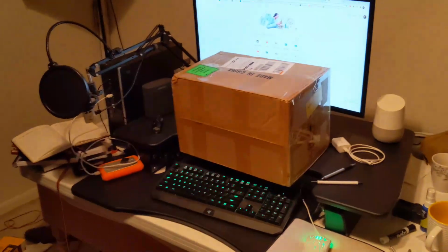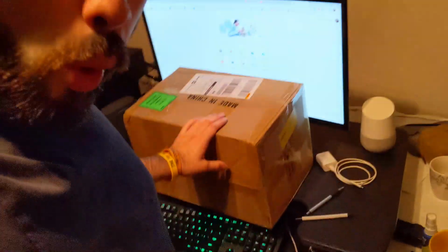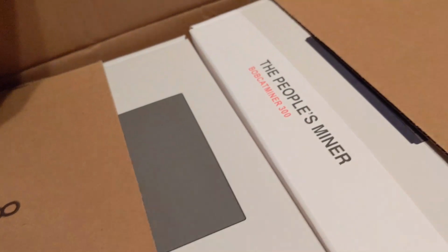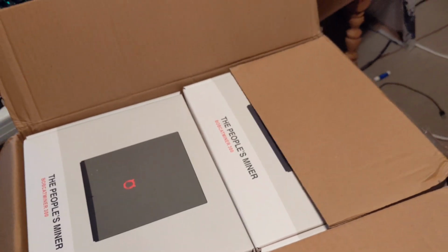Oh my god, disregard my messy desk. I got this, I didn't expect to get it right now. It's here. I was super excited, I was all hyped up. And then I was like, man, the syncrobit miner is right around the corner, it's got to come in, right? So 1 month came by, and then I was like, all right, maybe next month.